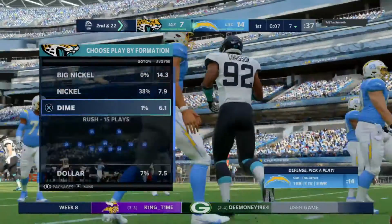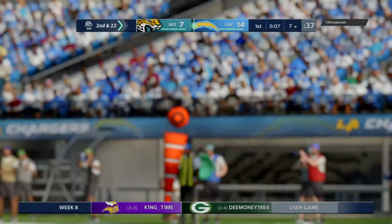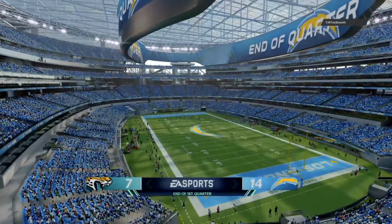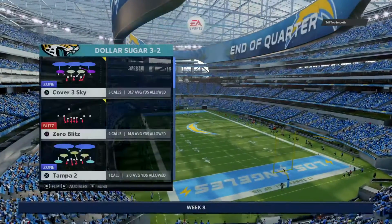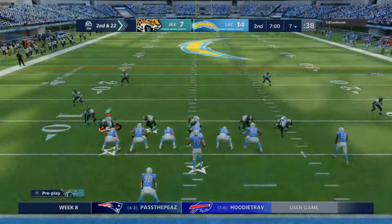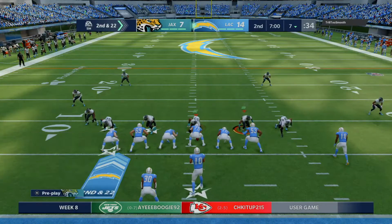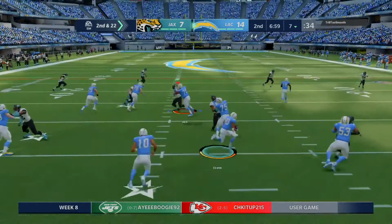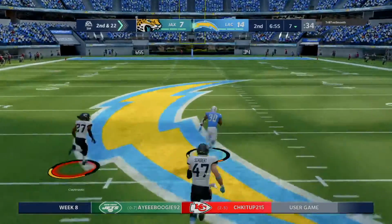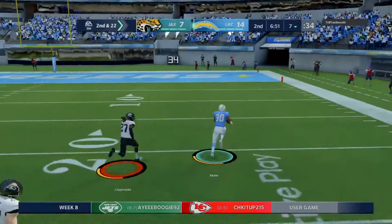K'Lavon Chaisson able to run him down for a loss of 12 that time. That huge loss on the sack makes this job much more difficult. It's now 2nd down and 22 yards to go. Through one quarter, 14-7 our score. That huge loss on the sack makes this job much more difficult. It's now second down and now nothing but green ahead of him. The 40. He's at the 30.